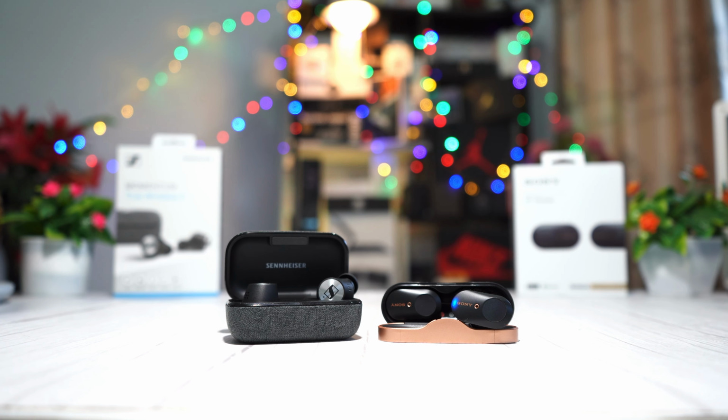Between the Sennheiser Momentum True Wireless 2 and the Sony WF1000xm3, which is better? Let's find out in this video.